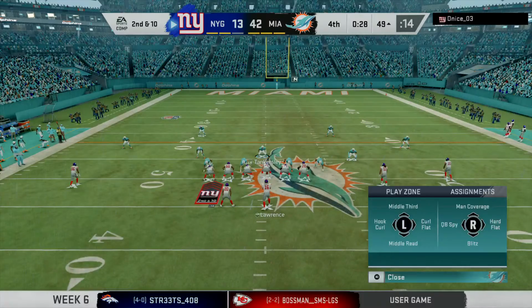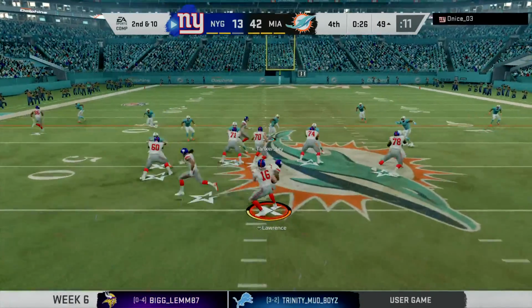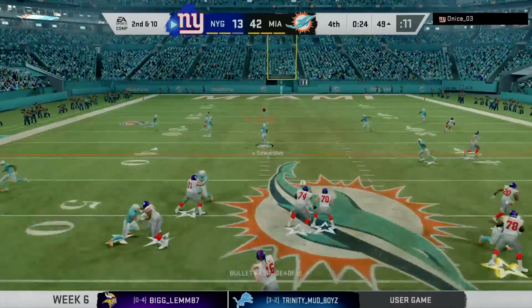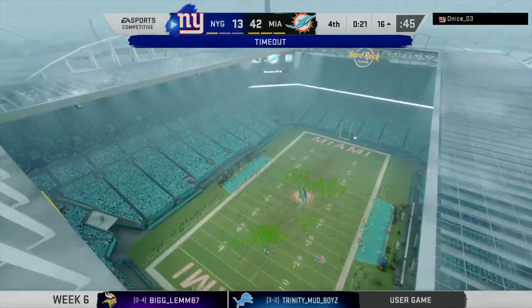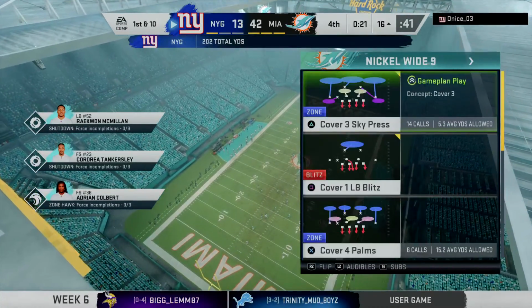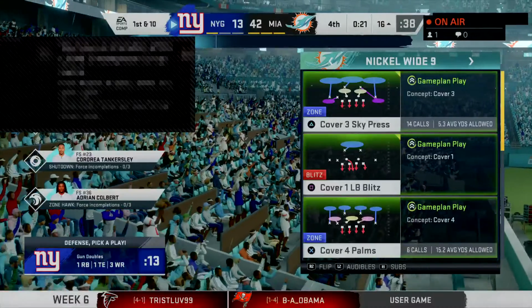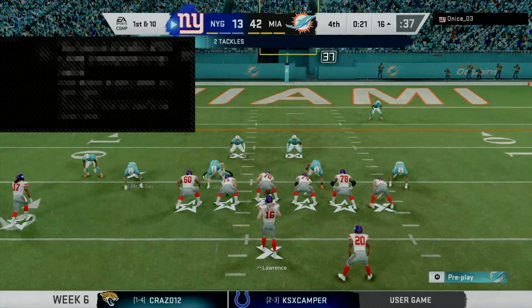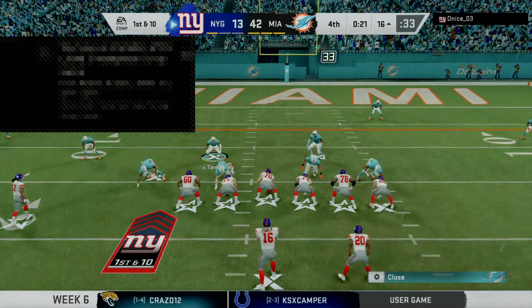Off the play fake. Lawrence. That's complete to Slayton. And they'll wind up getting this one all the way down inside the 20. Now the Giants will use the second of their 3 timeouts. Seconds to go in the football game. So the big play means just like that, they'll operate from the red zone now on first down.